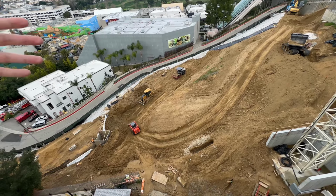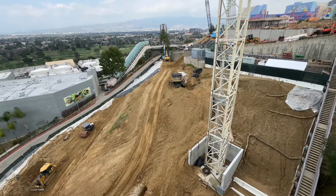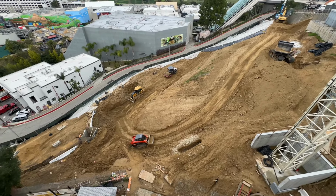Again, if you're here at the park, take 10 minutes out of your day to appreciate what is going on over here and the scale, because this is really massive. It's a lot bigger than what it looks like on video.